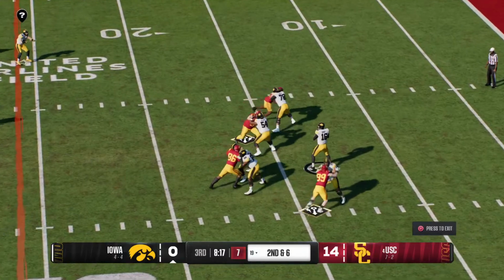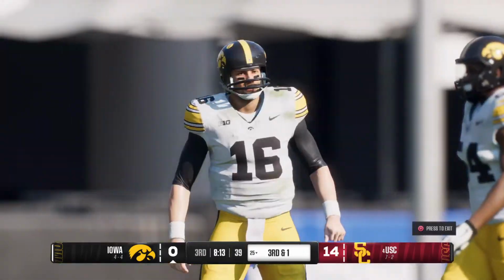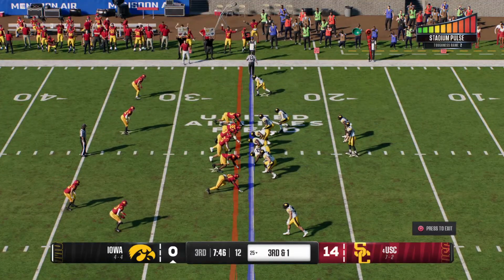On 2nd down, he'll let it fly. Firing to the right, complete. He's really close to that 1st down marker, but they stop him just a bit short.